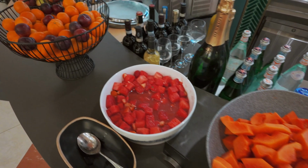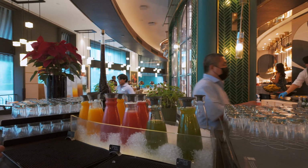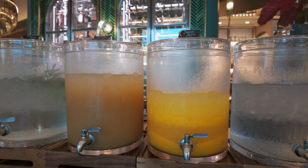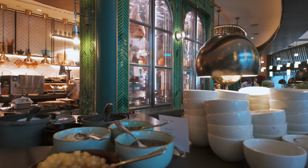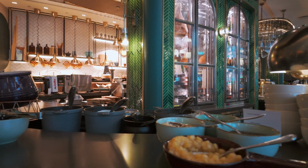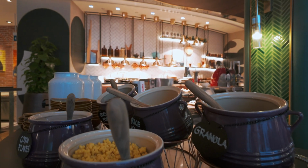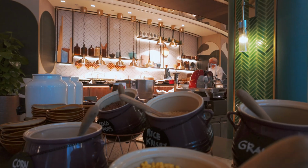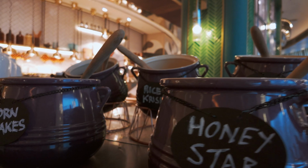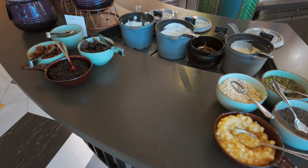Near the door you could get yourself some bread, there were facilities to make toast, you could also get pastries, and then you could get the accompaniments like jams as well as waffles if you so wanted. There was something for everyone here, whether you wanted a continental breakfast, a traditional Asian type breakfast, or a more Western style cooked breakfast. You could get all of those.